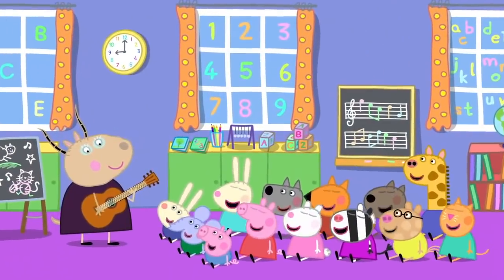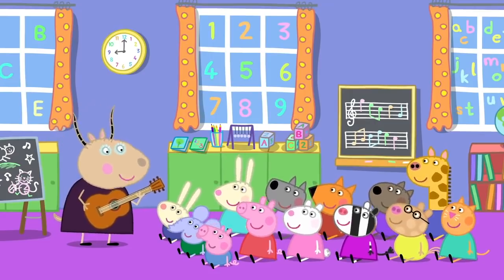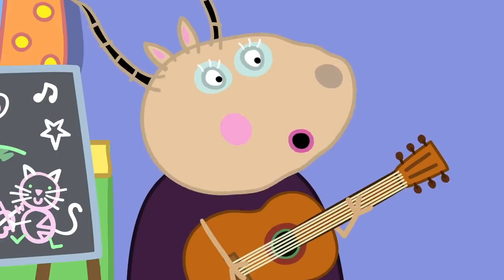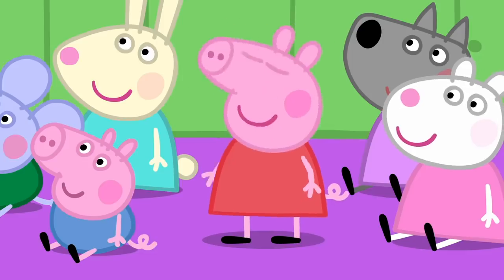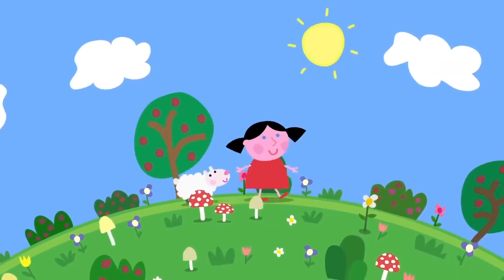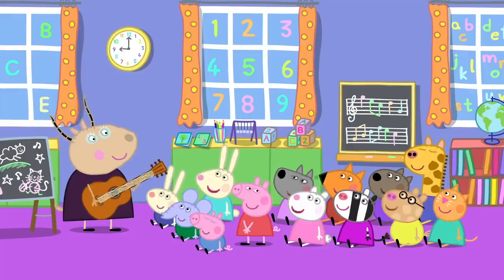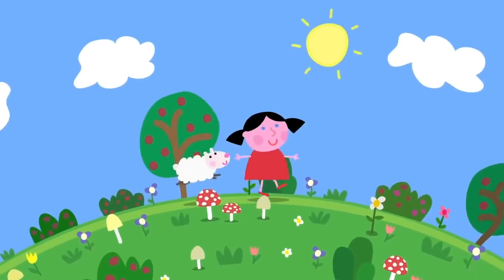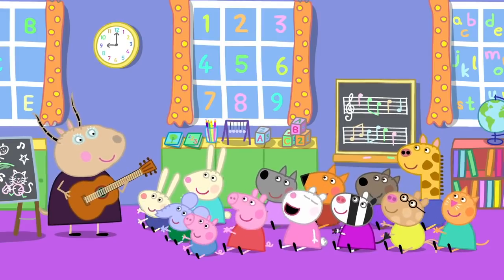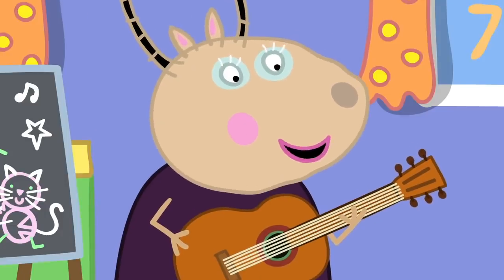Peppa and her friends are at playgroup. Children, today we are doing nursery rhymes. Ooh! Who has a favourite nursery rhyme? My favourite is Mary Had a Little Lamb. Oh, yes! Mary had a little lamb, little lamb, little lamb. Mary had a little lamb, its fleece was white as snow. And everywhere that Mary went, the lamb was sure to go. I like that one. It had a sheep in it. That was lovely, Peppa. Thank you.